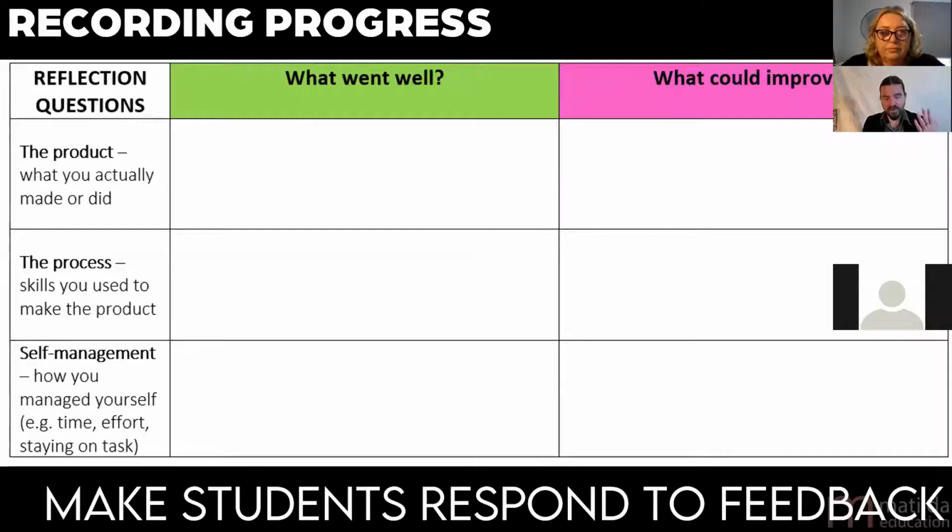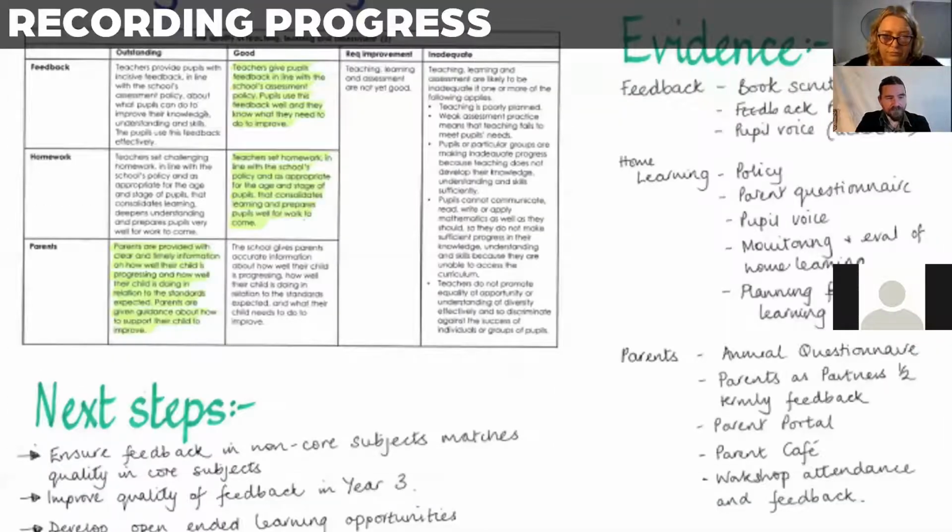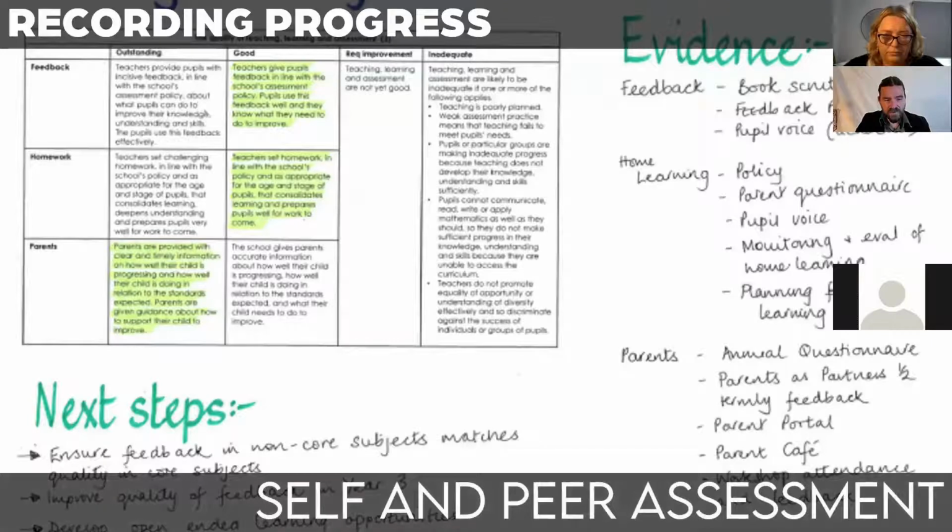So much of the feedback that we give to students is wasted because A, they don't respond to it, and B, they're not reminded about what they supposedly learned last time when they use that skill next time. Just as an aside, self and peer assessment is really, really powerful.